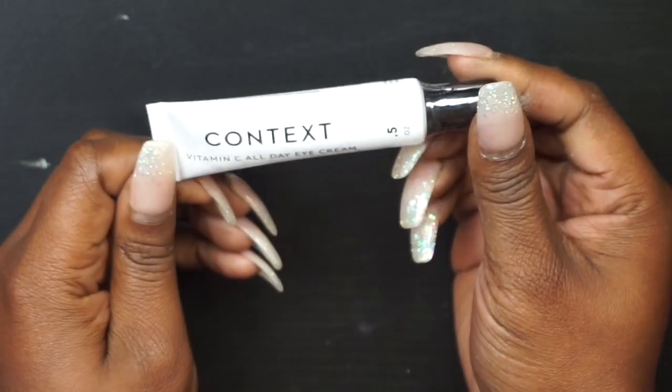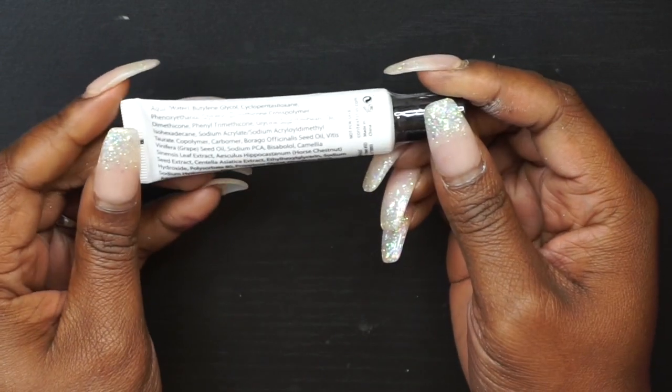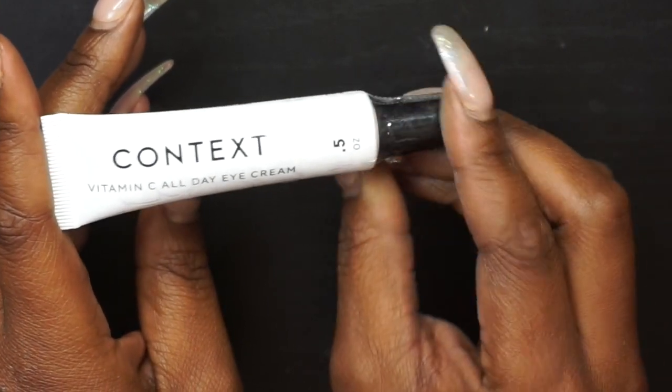The next thing we got is the Contacts Vitamin C All Day Eye Cream. So this is a vitamin C all day eye cream.